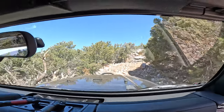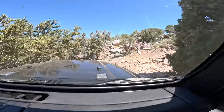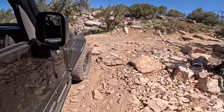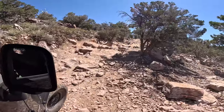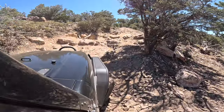All right, so here's another little tricky area, getting basically into the summit here. Woo! Look at this one, guys. It's a little bit tricky, you gotta take a little time.